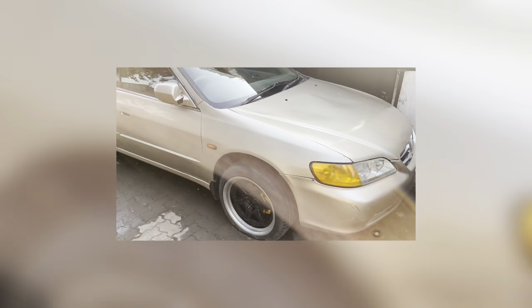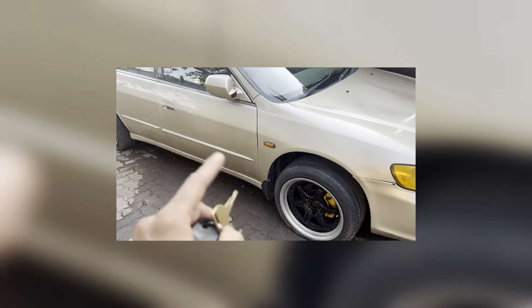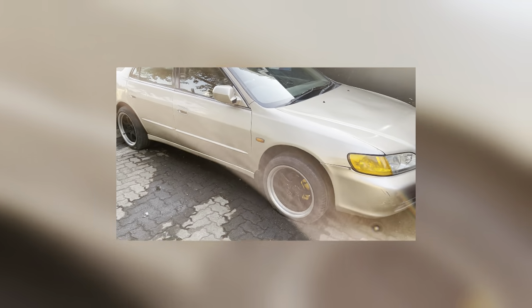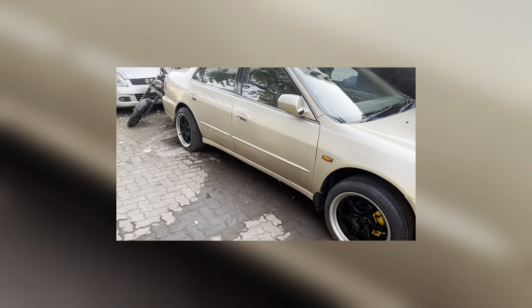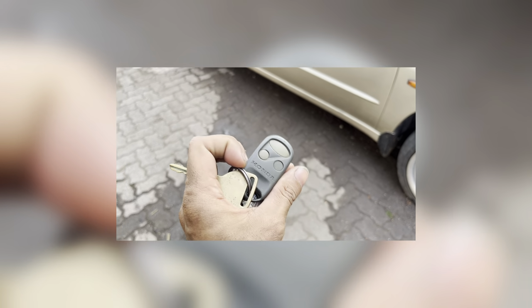So today we'll be talking about this 2002 Accord and the things about this car, what works and what doesn't work, and how I'll be fixing them and showing you all how to get it fixed in an easy DIY process. So this is the original key of the car. It has a central locking remote. This is the original remote.